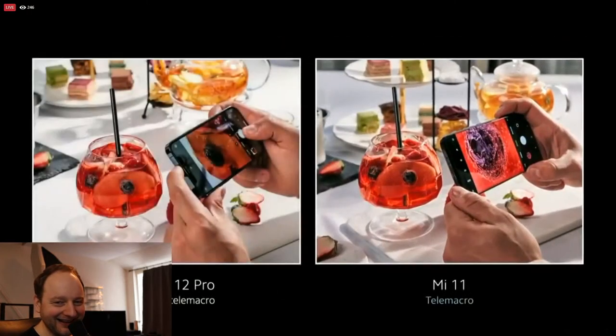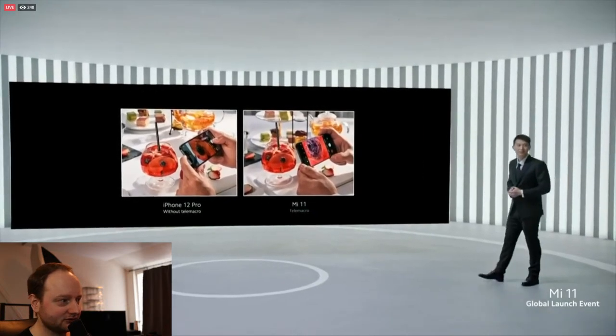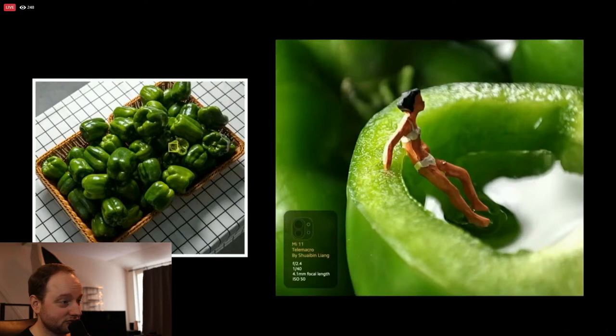At the same distance, competitor phones will miss out on a huge amount of detail. Macro shots, if done well, can look really nice. This added range gives you a much deeper ability to capture small photos.